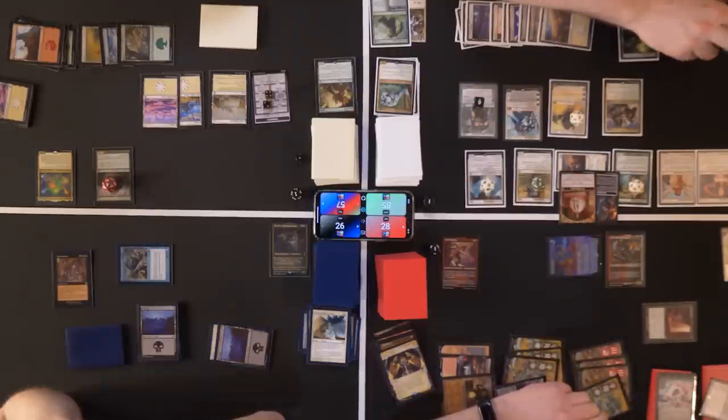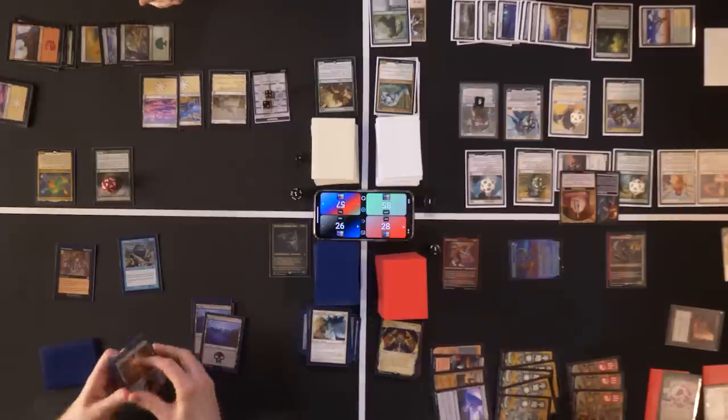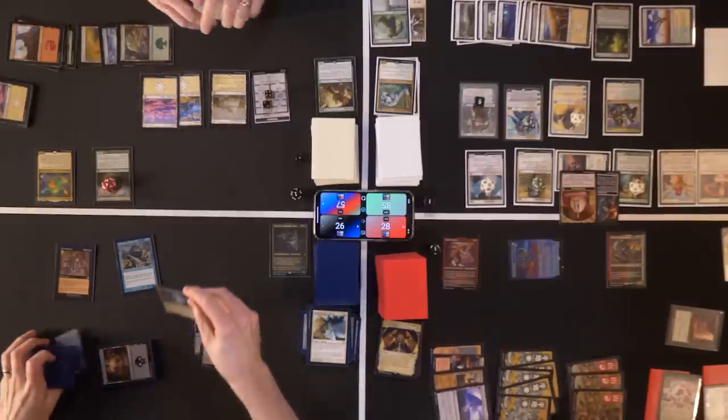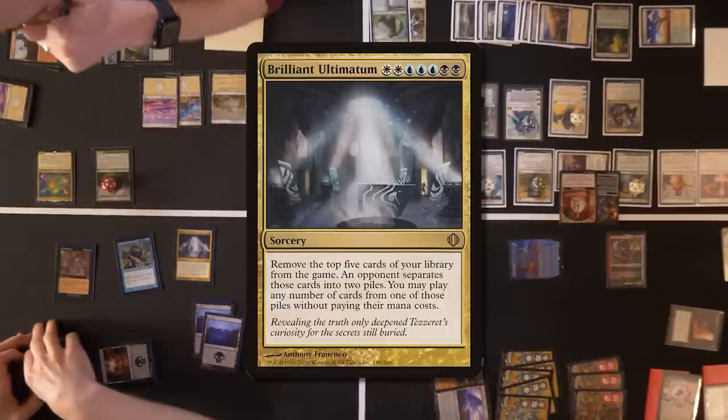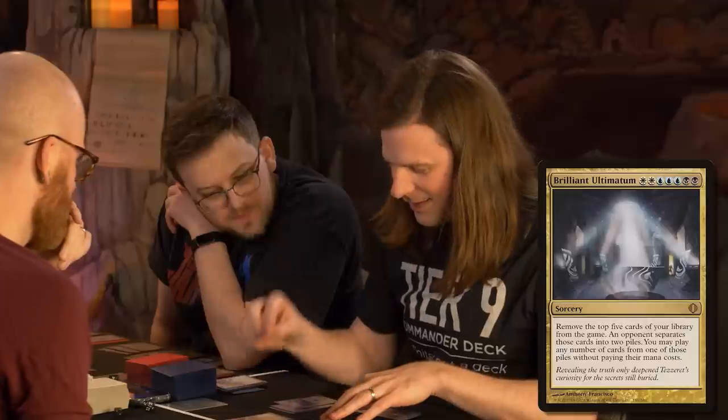This goes away. Pest turn. Okay. Untap. Wow, I did a lot with my mana that turn. Draw. I am going to tap 7 to cast Brilliant Ultimatum. As a sorcery? It is. Yeah, I thought it was an instant, so I was like, I'm going to do it later.